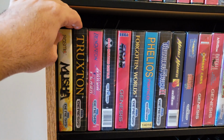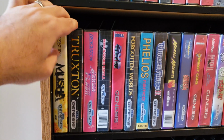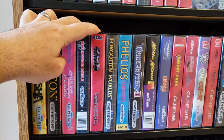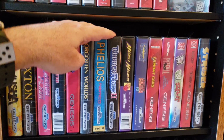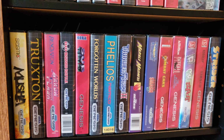And one of the subsets I'm going for with my collection is some of the shmups. So this is where I keep all the shmups. I got Truxton, Aero Blasters, Biohazard Battle, Subterrania, Forgotten Worlds, Helios, Thunder Force 2, and yeah, those are my shmups. I have some loose ones as well, but those are my complete in-box shmups.